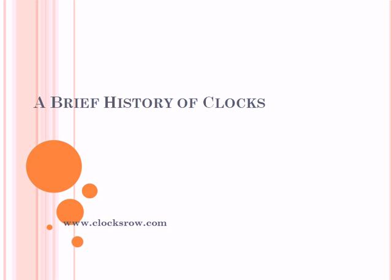The word clock is ultimately derived from the Celtic words cleggan and cloca, meaning bell, implying a striking mechanism of some type, while the absence of such a mechanism has historically been associated with what is known as the timepiece.